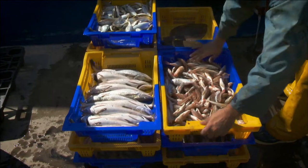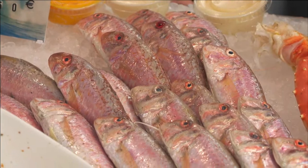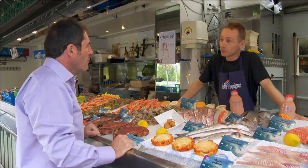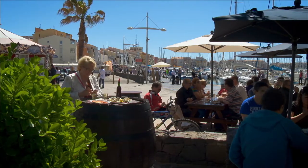Most of the local fish tend to be smaller than the Atlantic or Channel fish, but have stronger flavors, like the red mullet and the mixed rockfish that are used for fish soups. The locals are great seafood lovers, and there's plenty of choice for visitors.